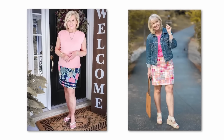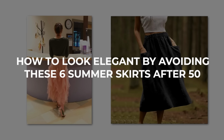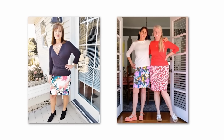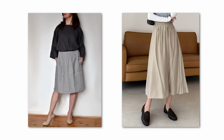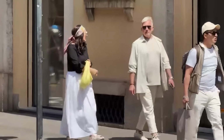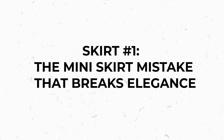In this video, we're talking all about how to look elegant by avoiding these 6 summer skirts after 50, plus what to choose instead to look chic, effortless, and age-defying. And skirt number 5? It's the one that adds bulk in all the wrong places. Let's jump in. Skirt number 1, the miniskirt mistake that breaks elegance.